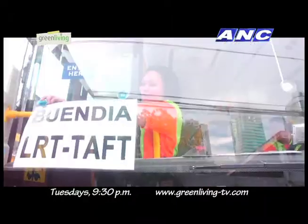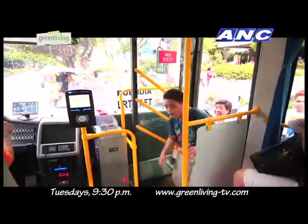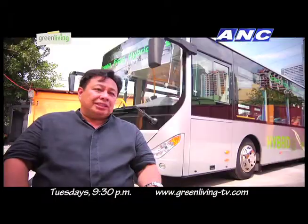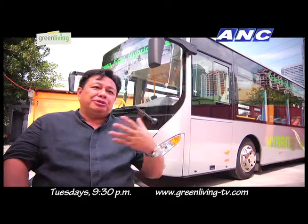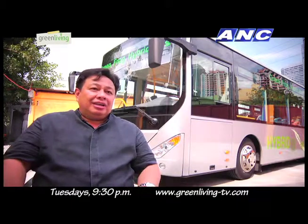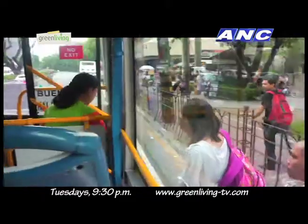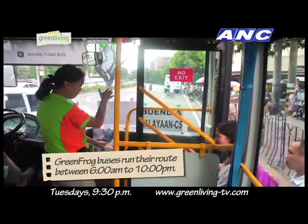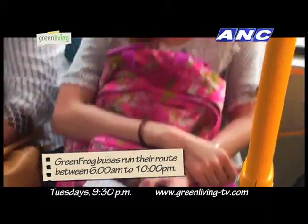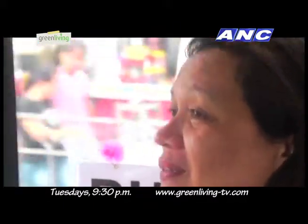For Green Frog, the move to a greener transportation alternative is just as important as ensuring the commuter's comfort. I went with the very first trip that day. At 6 o'clock in the morning, we rolled out. The first 4 people came in and they were smiling. And the first thing I heard from one of the first 4 passengers was like, "This feels like Qatar." And I'm like, you know what? That just told me I'm doing the right thing here. People are feeling like they're getting first world transportation.